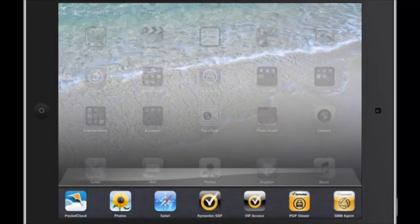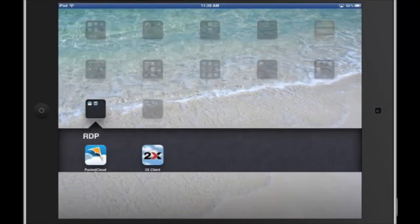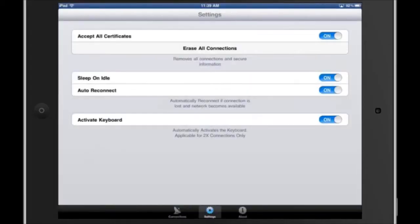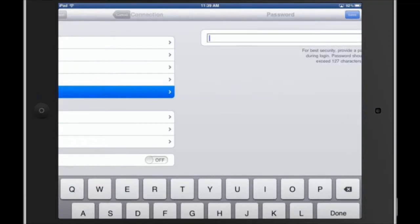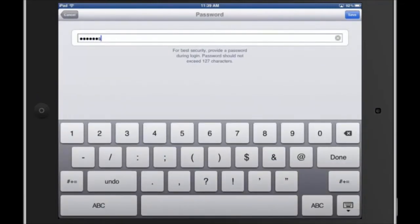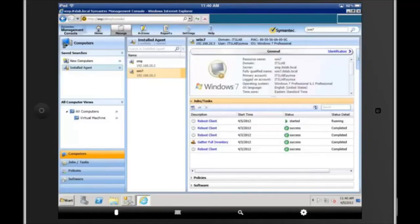The other RDP client that I was talking about that I like to use is 2X. It's a great simple tool, not much to it. You can add your servers, edit them right from here. So I'm going to go ahead and enter my password there. It's stored. And let's go ahead and we'll RDP into it.